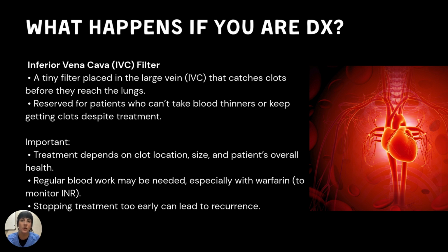So there also is something called an inferior vena cava filter. It's a tiny filter placed in the large vein that catches clots before they can actually reach the lungs. This is reserved for patients who can't take blood thinners for whatever reason, or they keep getting clots despite treatments. And so, just as a disclaimer, treatment really depends on the clot location, the size, and the patient's overall health.